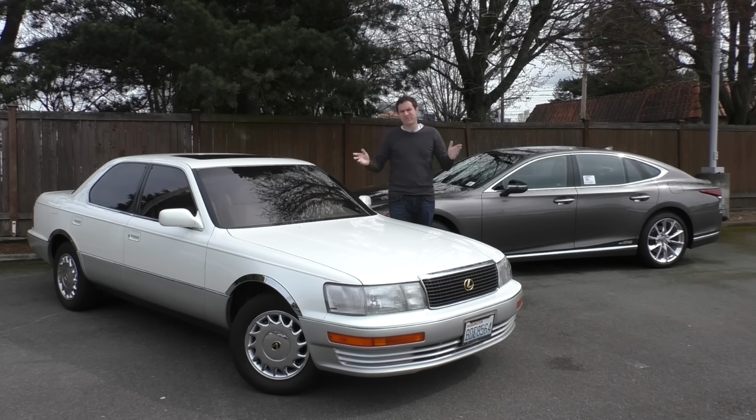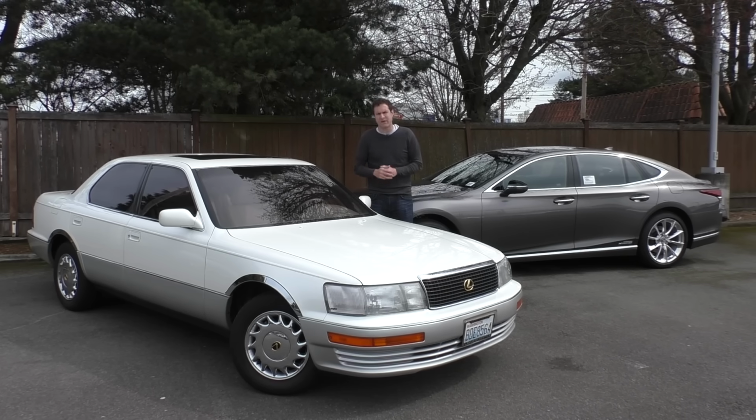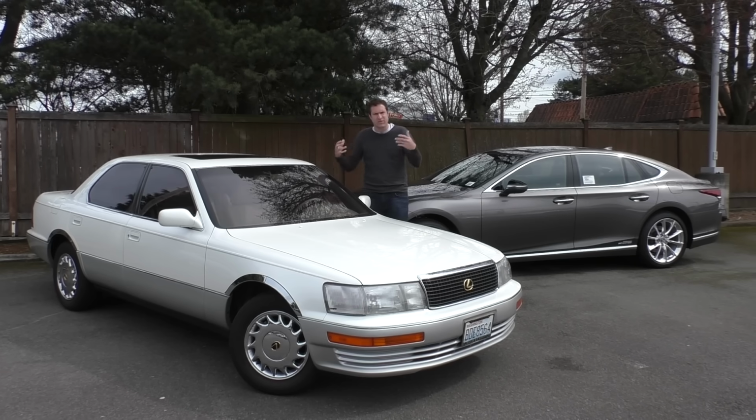To do that, I'm going to start at the beginning. This is an original 1990 Lexus LS 400, the first LS. This one is in pristine condition with only 38,000 miles on it. This is the car that launched the Lexus brand. This was the LS 30 years ago.